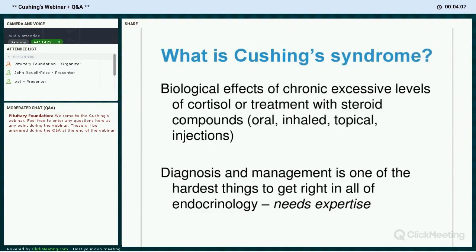But I need to emphasize right at the start that getting this right and then getting the management right is truly one of the hardest things to get right in the whole of endocrinology. It's an extremely challenging diagnosis to make at times, and it can be an extremely challenging condition to actually manage. So unfortunately very often there are periods of time when people can get frustrated during the diagnostic process because tests may have to be repeated, and we'll come back to that.